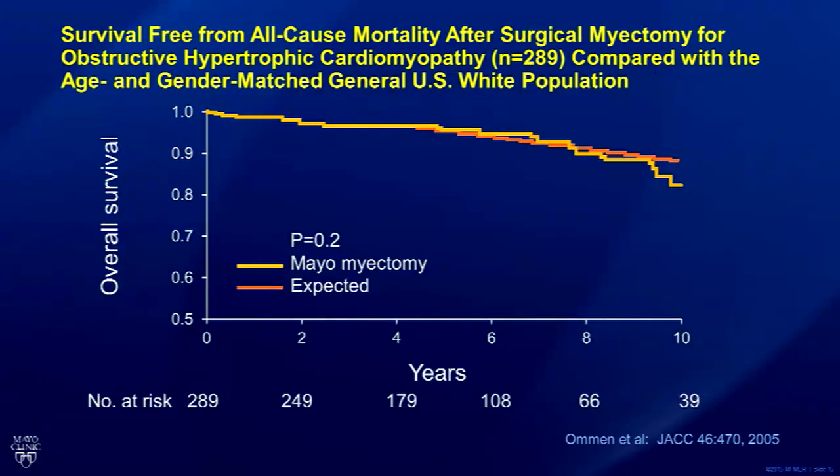This is a study from the Mayo Clinic. In fact, Dr. Amon was the author of this study. And in this investigation, we looked at the survival of patients who had had septal myectomy. In other words, the myectomy to relieve the obstruction put the patients back on the survival curve of patients without obstruction. And as you can see here, the patients that had an operation at Mayo Clinic for septal myectomy had a survival that was almost identical to an age and sex matched population. So it appears that the operation to relieve obstruction improves patient survival, or at least gets them back to a near normal survival.